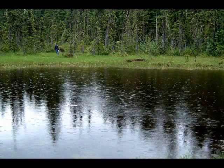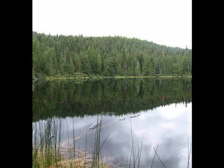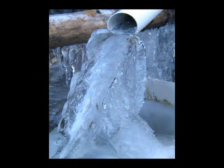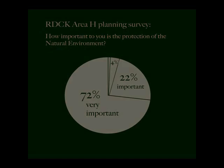The top of the ridge is a high-elevation cultural wetland whose creeks and underground springs drain down both sides of the mountain, supplying agricultural and drinking water for several hundred farms, businesses, and residences on the valley floor. When residents of the area were polled in a regional district of Central Kootenay survey, 94% of the respondents classified protection of the natural environment as very important or important, with over 90% citing watershed protection specifically.